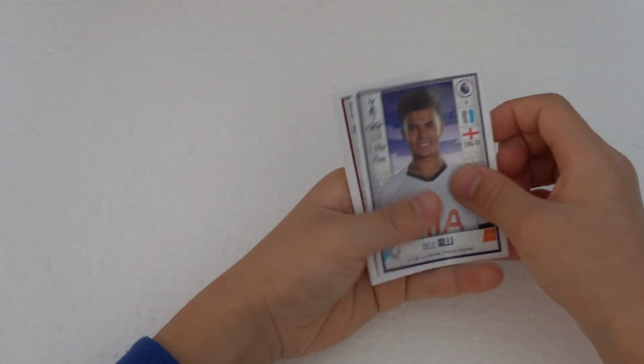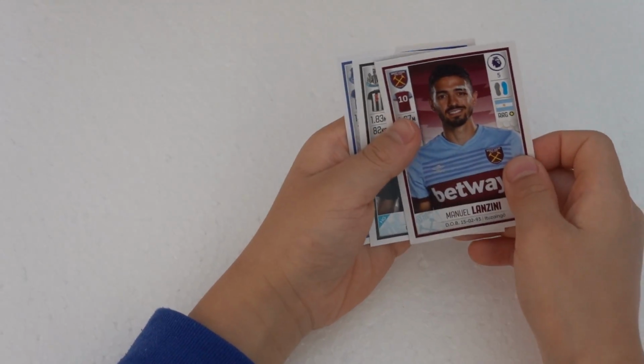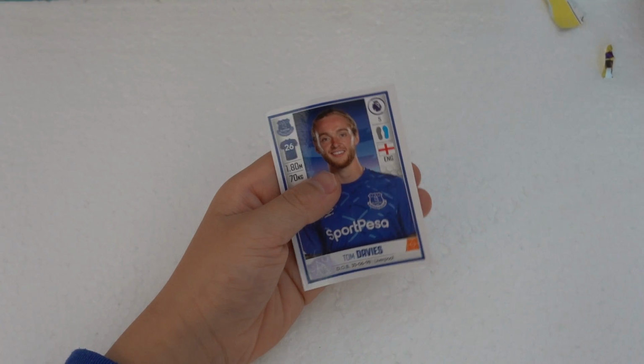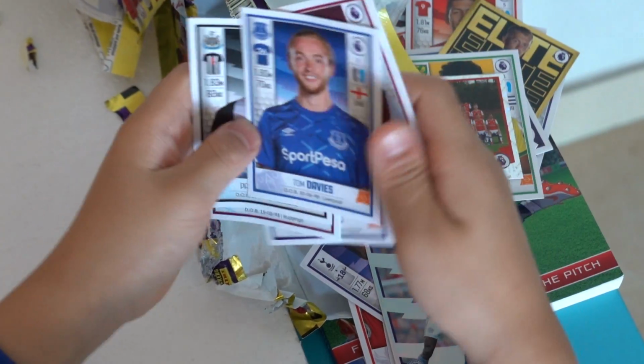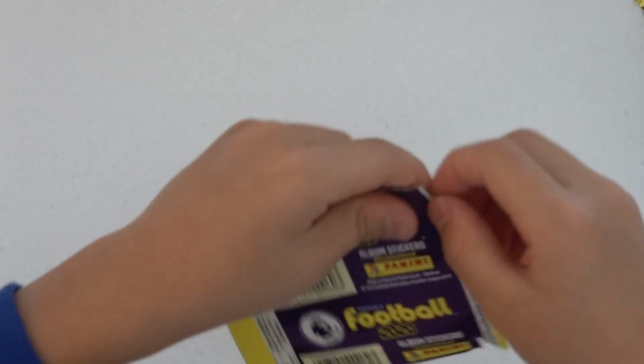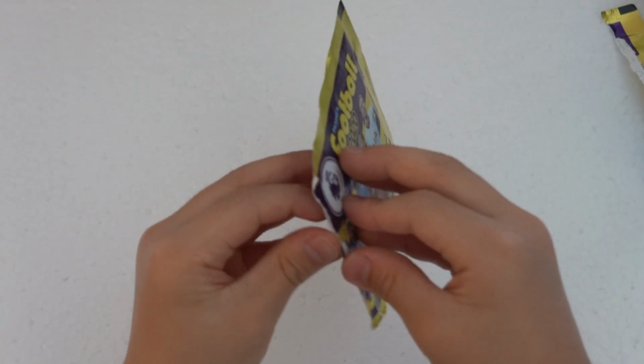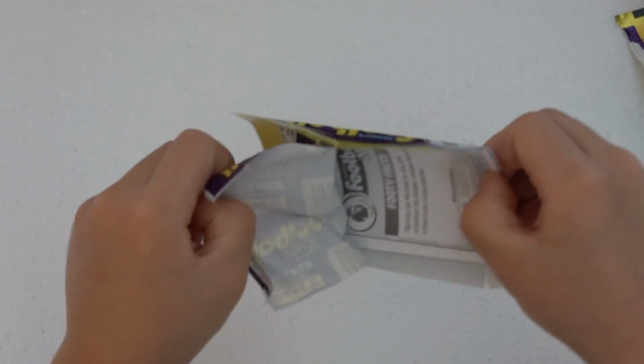Ooh. Then we have Dele Alli again. Dele Alli, Kian Davis, with Lassini, Domet, and Tom Dave. Who's the insert player? Seems like no insert player. This is an awful pack with no insert players. Yeah. Okay, let's crack on to the next.